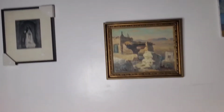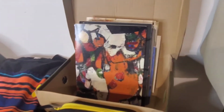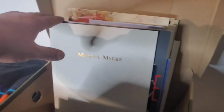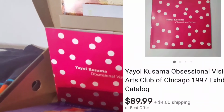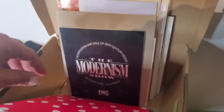At the auction, well, what else did I get at the Salvation Army? This is the first, after the Bunn, I saw these. These are exhibition books. So, artist has an exhibition selling work, basically. This one might be really good. Yayoi Kusama.